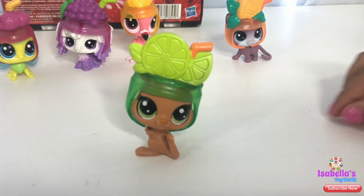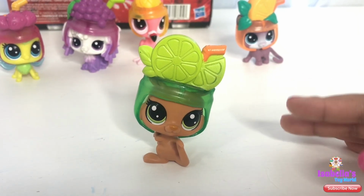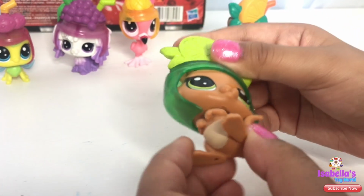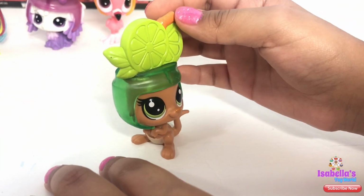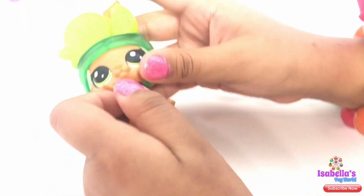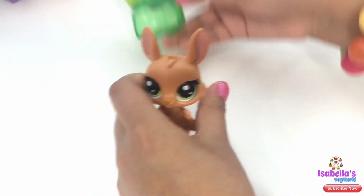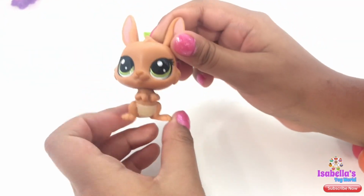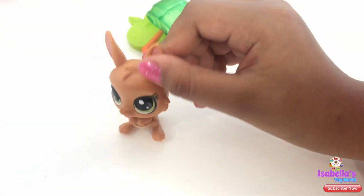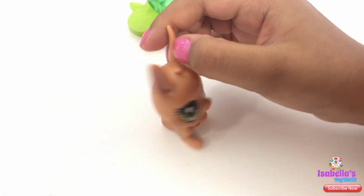Now let's take a look at the kangaroo. All right, guys. So, first of all, I love the lemon hat. It is very cute. It reminds me of lemonade. And the kangaroo, it is brown like a brownie. Get it? It's brown like a brownie. Now let's remove its hat. All right. This one is kinda hard to remove. Whoa! She looks like a big mama kangaroo now. Boing! She jumped really high, guys.